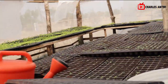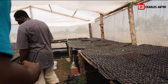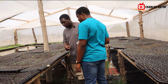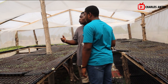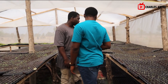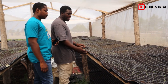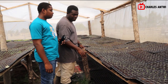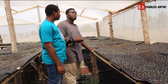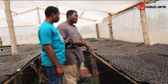So we are having new papers here. Some of the papers here are not very viable. I think they've been kept too long before we seeded them. But these ones are all seeds from Holland Green Tegana. These are Mawenzilis. Yes, they are red habaneros. Extremely hot. They are hotter than the yellow habaneros. So we have Mawenzilis here.